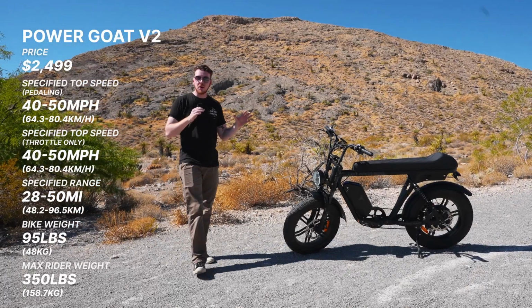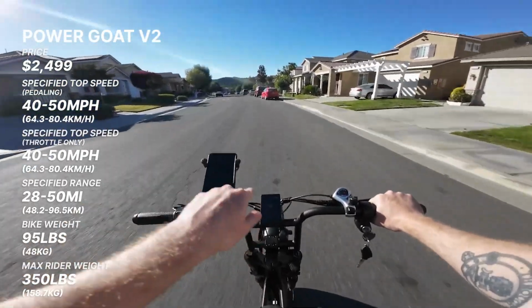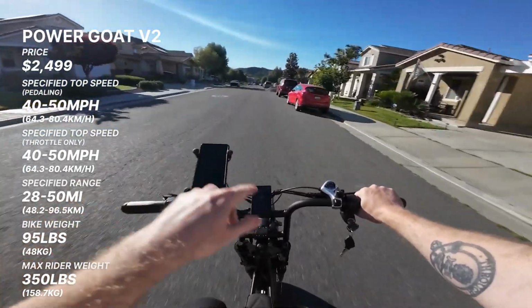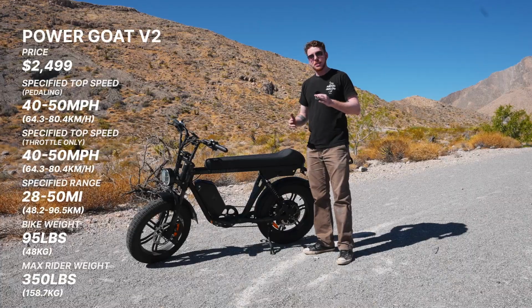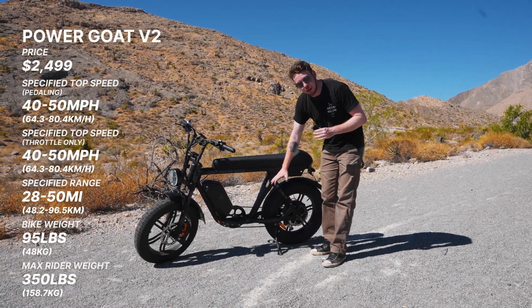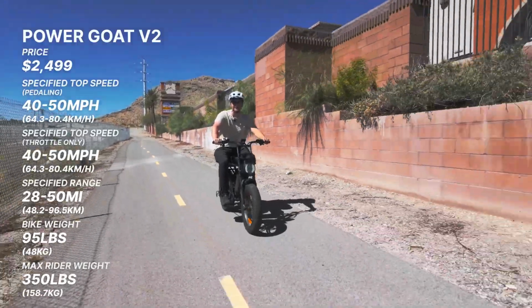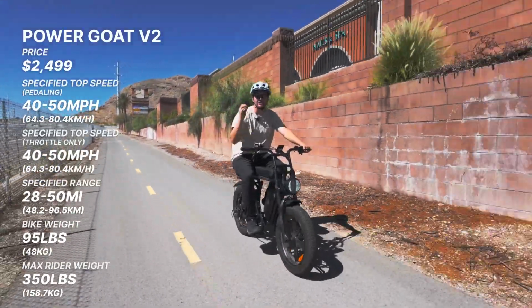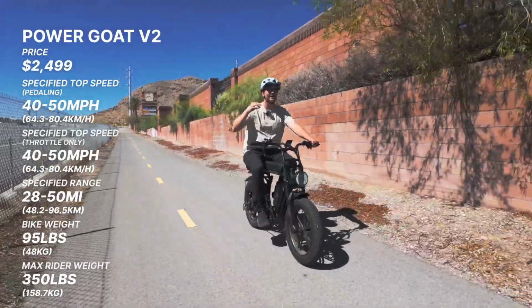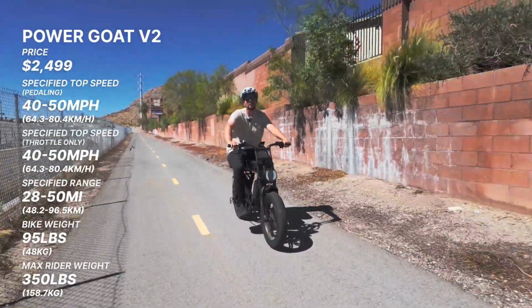The POWERGOAT V2 also features full suspension. Now, I'll be honest, this is one of the bike's weaker points. I found the suspension to be very firm, very jittery, and not that great to ride off-road. Luckily, you can replace the shocks back here for something better if you wanted that Cadillac smooth ride. Now, the thing that this bike does better than any of the bikes on this list is power and speed. And if you're someone that is craving the absolute maximum power you can get at the price, then this is gonna be a great choice.